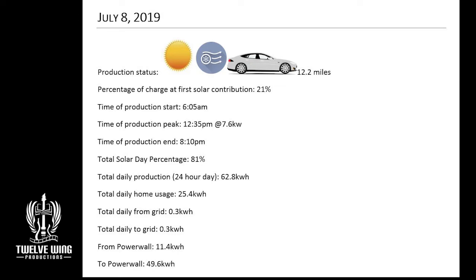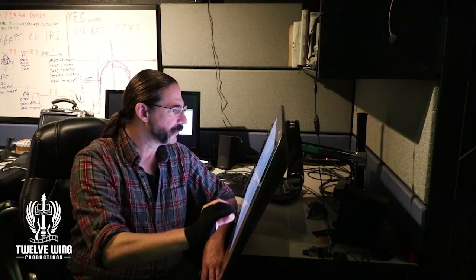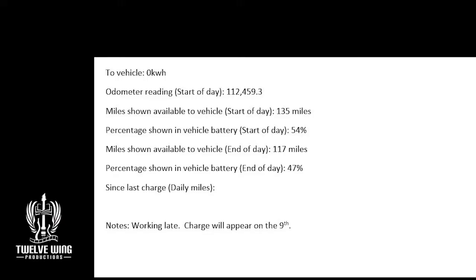It was a good production day at 62.8 kilowatt hours, and so that was a good opportunity to bring the system up a little bit. Wound up sending 49.6 kilowatt hours to the system, so we ended this total solar day at 82% charge. Just a little bit of driving, some errands, so not charging the car wasn't an issue. Started the day at 135 miles, ended with 117, so I wasn't expecting to do much driving, and that was fine.